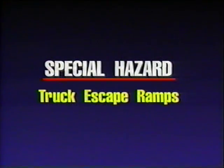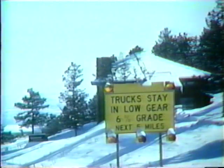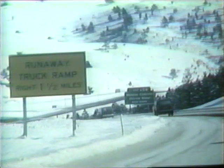A special hazard category exists in mountainous regions. Where there are sustained steep roadway grades, there is high potential for runaway trucks. Truck escape ramps are designed to safely stop these vehicles. In the winter, however, a hazard develops if ramp approaches have not been adequately cleared of snow during emergency snow removal operations. Windrows of plowed snow left at entrances to escape ramps form hazardous barriers that can cause runaway trucks to become airborne, thereby increasing the severity of runaway truck accidents.